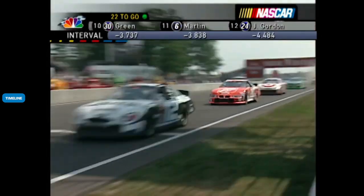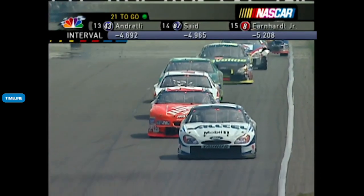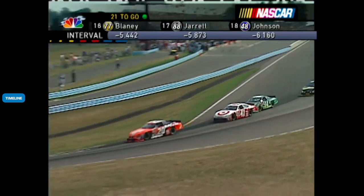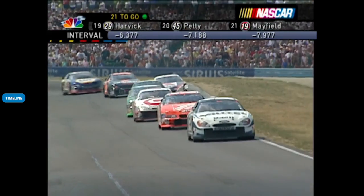No. And he can't. Whoa, he's out in the grass, Tony Stewart. Now he's got tires full of junk. Dirt, grass, whatever you want to call that. See him wiggling there, trying to get those tires cleaned off. P.J. Jones trying to get back around Scott Pruitt for 3rd place.